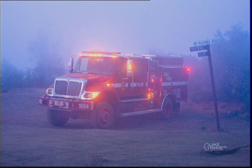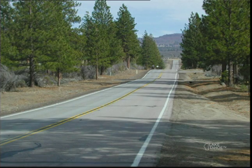Exactly. And the point of this is when a fire impacts a neighborhood, it gets very dark very quickly. It can become very disorienting. It's so important for people to have evacuation routes in place as well. Just think about it: if a fire was approaching my house from this side or from this side, how am I going to get out? Which way am I going to go?